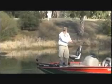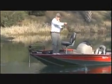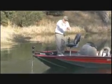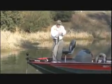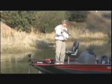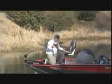There he is. That fish looked like it was deep. That fish right there, he got a little bit too much of that old spinnerbait. Yes, sir. He got just a little too much of it. He's not quite as big as the last one, but he'll definitely do for a largemouth.